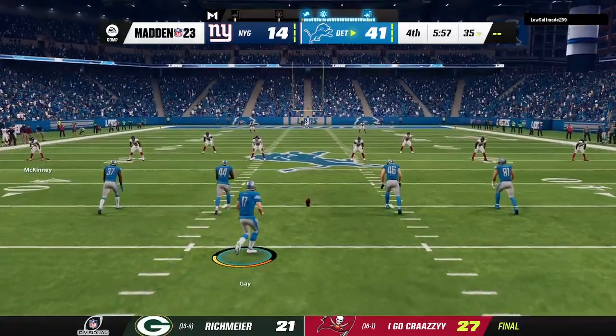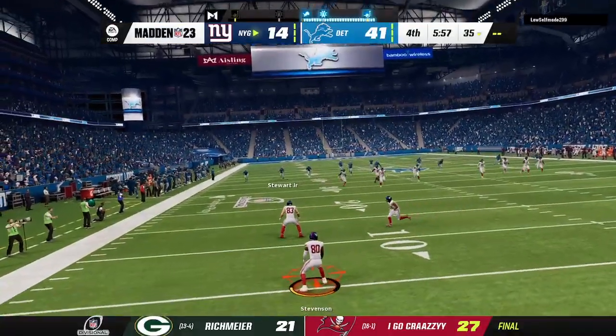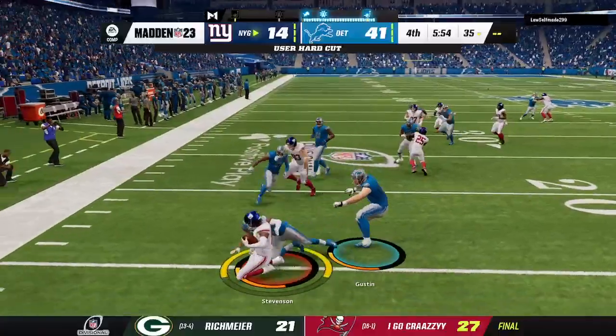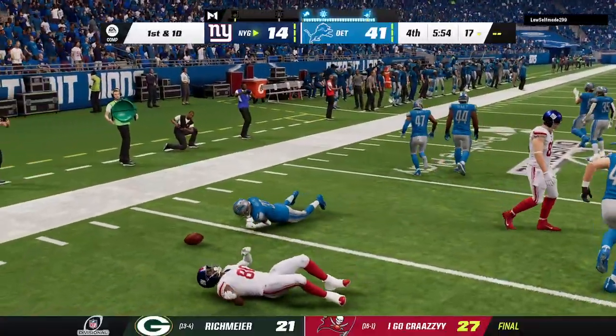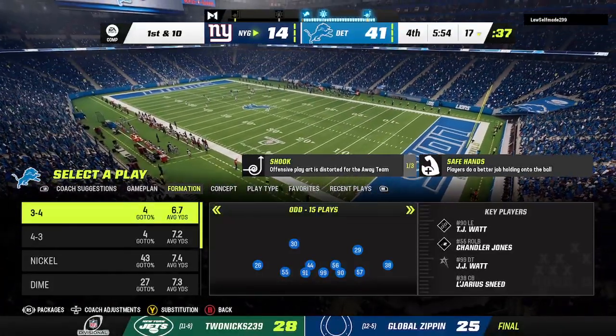Following the touchdown, here's Gay to kick it away. From the 6. And he will be brought down here inside the 20. Good coverage as he's dropped at the 17.